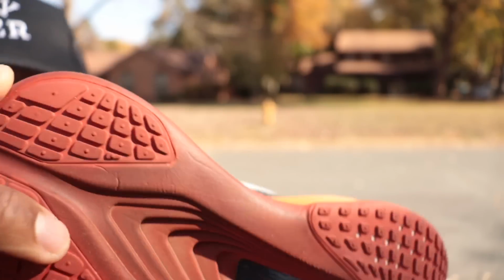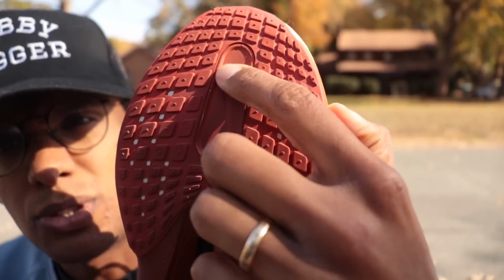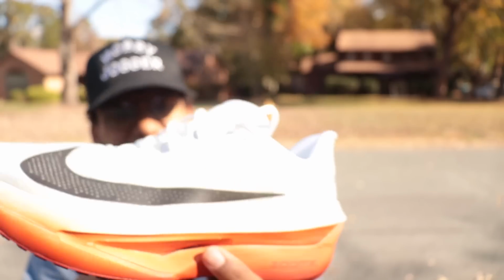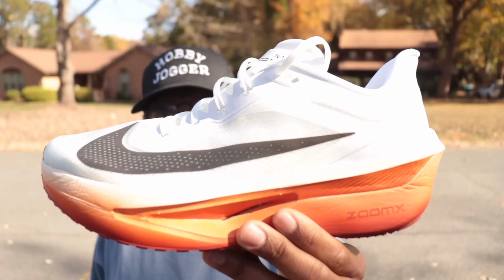Yeah, good coverage wrapping up the side here. Good coverage in the front. Weird bit of exposed foam right here in the front, and then you can see the plate through the middle. So yeah, the looks are just a complete banger. I mean, look at this thing.